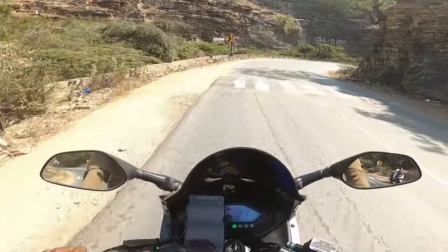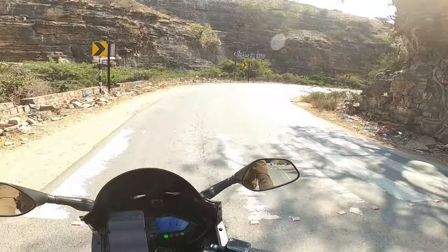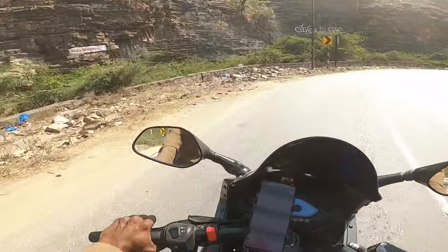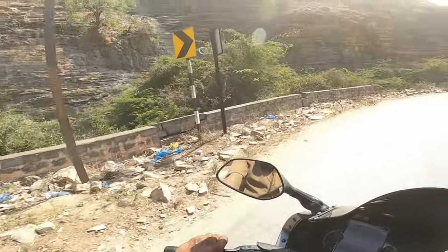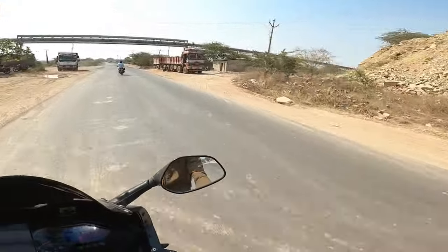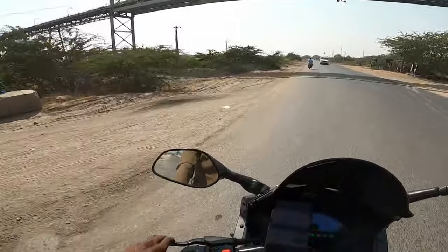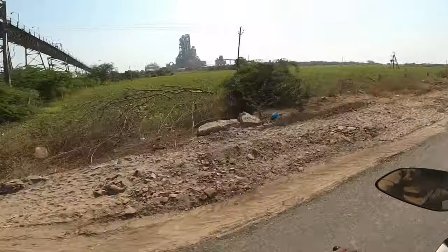The road is carved exactly through the hill. Beautiful, right? Long pipe inside the tunnel. There's a cement factory over there to the left. It's actually quite big.